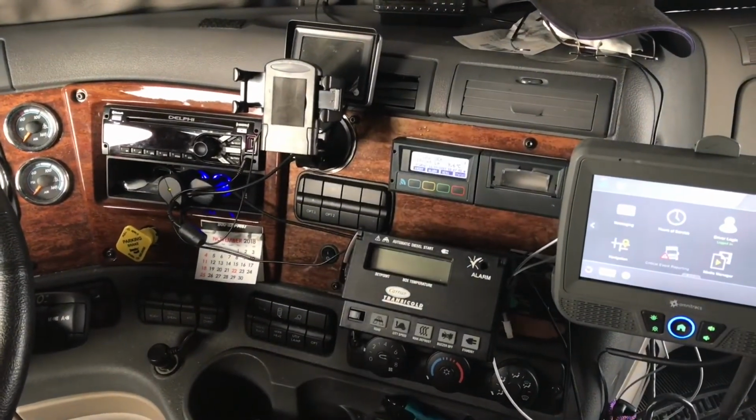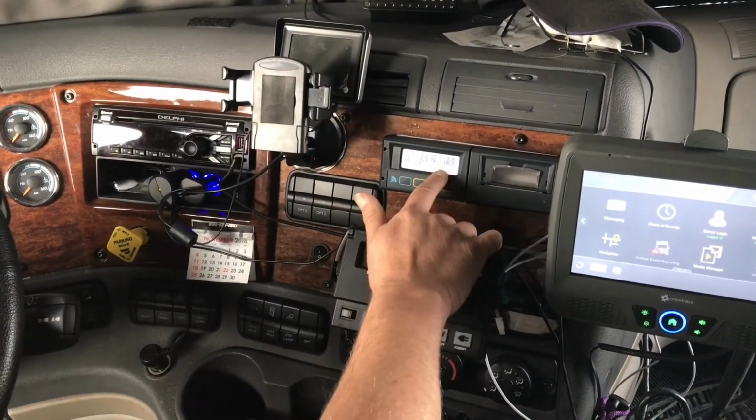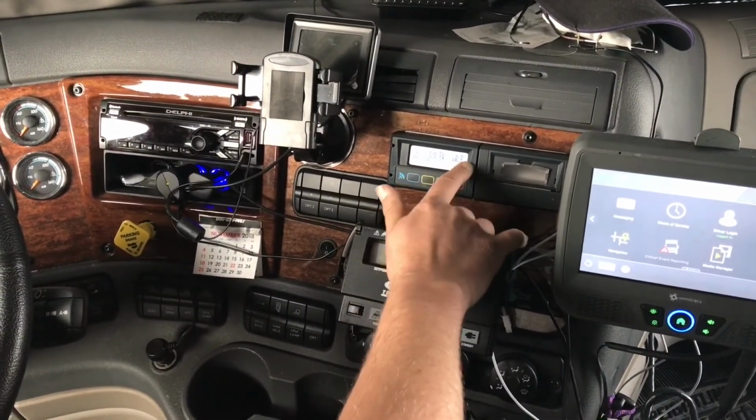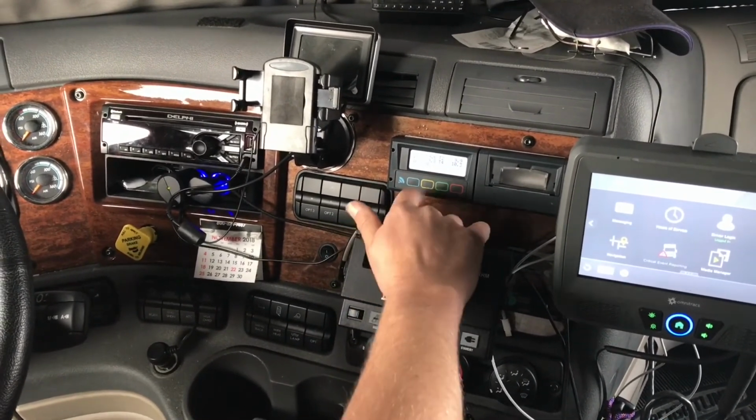This is our data logger. This tells us our readings on our probes in the back. There are 4 probes that show what the temperature is: T1, T2, T3, and T4.